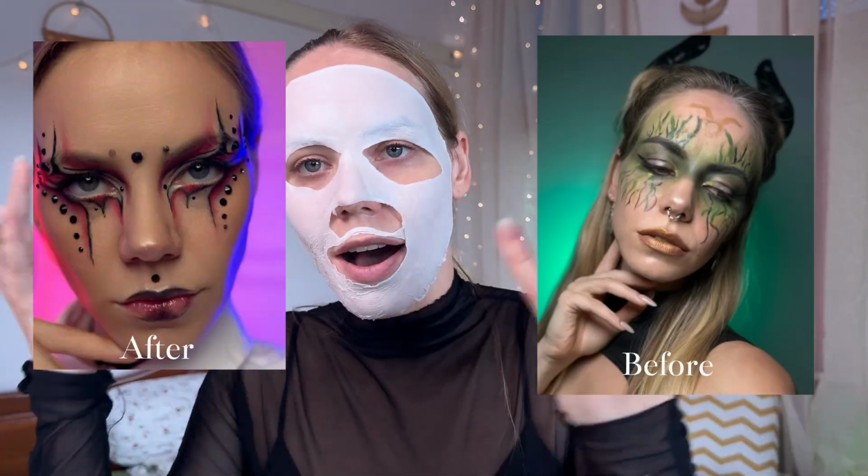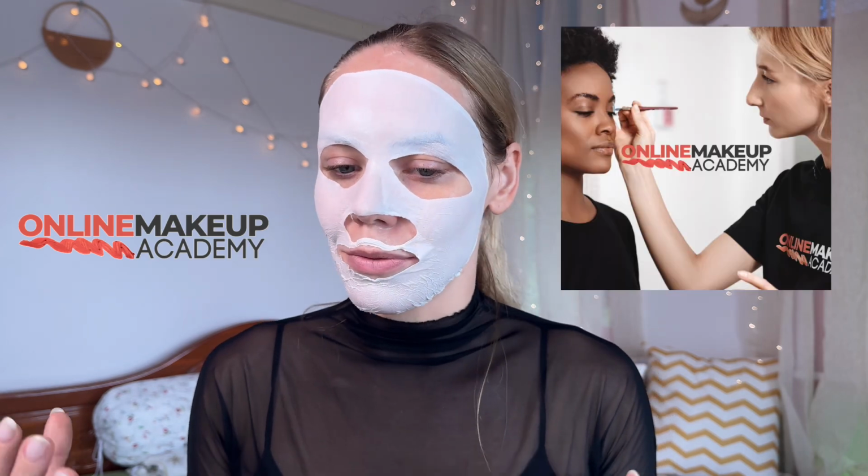First of all, we need to prepare our skin. I used to skip the preparing step and my makeup looked dirty. Actually, in general, I used to do a lot of things wrong, wrong brushing, application techniques. But when I became serious about makeup and went to makeup school, I saw before and after on my makeup. It was my first serious makeup school. It's an online makeup academy, and I was impressed.